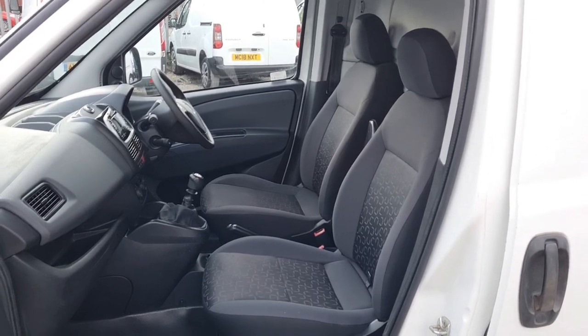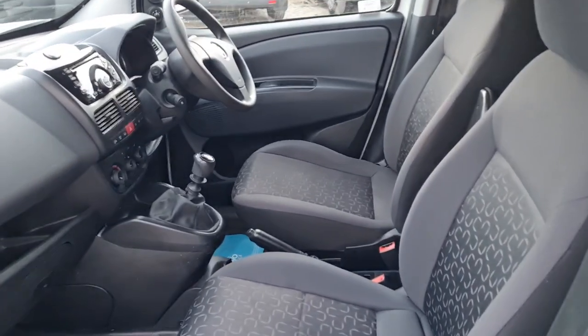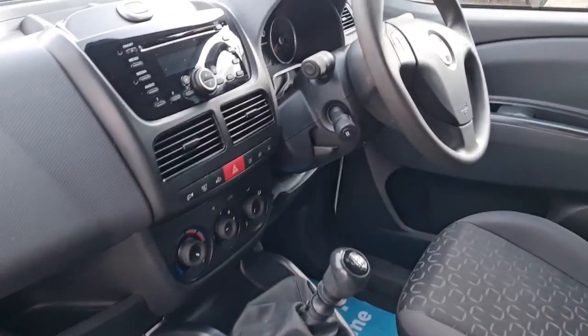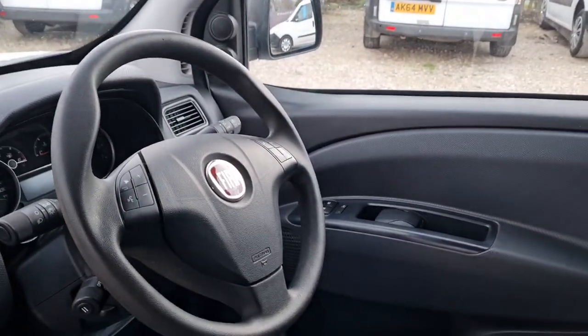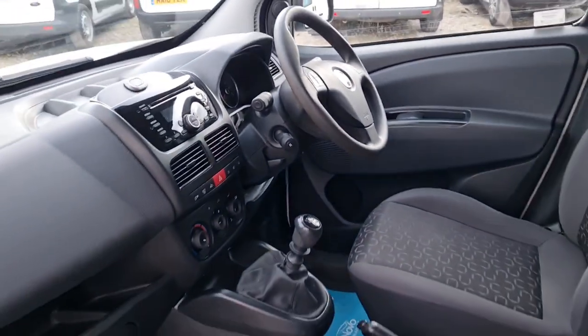So inside's clean, tidy. You've got your two seats up front. No rips, no tears, no unwanted smells. Power windows, power mirrors, 6-speed box. Air conditioning, Bluetooth, cruise control, DAB, it's got a multifunction steering wheel, even got the driver's armrest. Absolutely loaded.